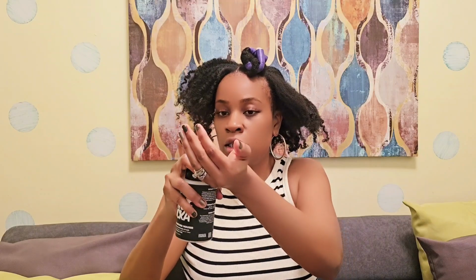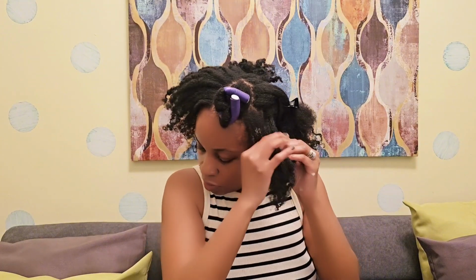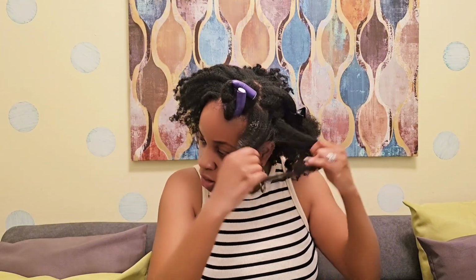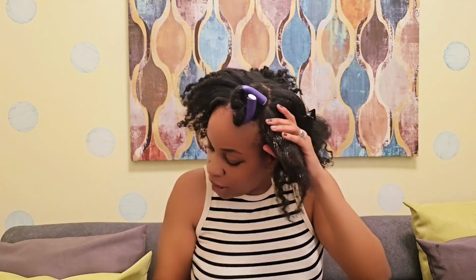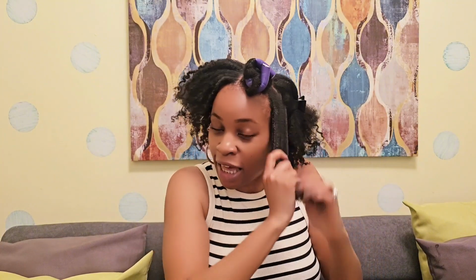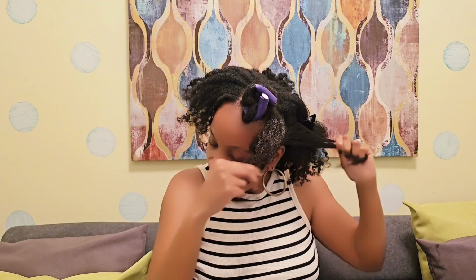Actually, I'm going to try it without wetting this section. I'm just going to put it in. I don't know why I feel the need to rub it in. Okay, yeah. It needs to be wet. I just feel like my hair's too dry. Let me stop playing games and act like I don't know the routine when it comes to natural hair. It needs moisture. My hair needs moisture.